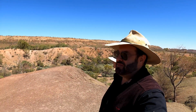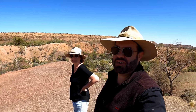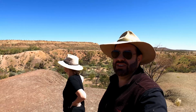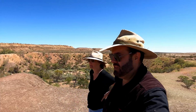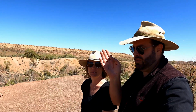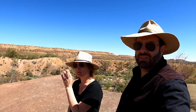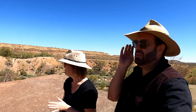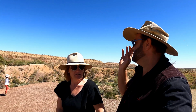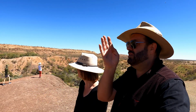Quite stunning out here. Even if you're not overwhelmed by the craters, the scenery is beautiful. It's a nice little learning opportunity for the kids, learning about meteorites crashing into the Earth and what's left behind, and it's not overly busy, so you're not crowded or anything. The kids are enjoying it.